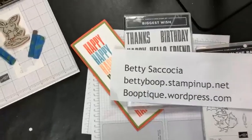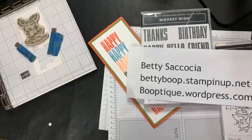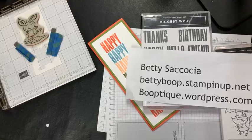Okay, so let me flip you around. Let's see. Okay. All right, perfect. So that is it for this evening. I hope that you enjoyed this card.